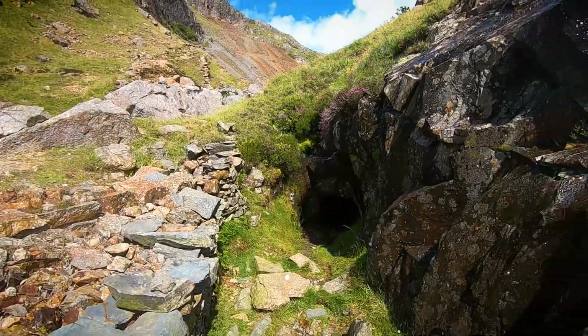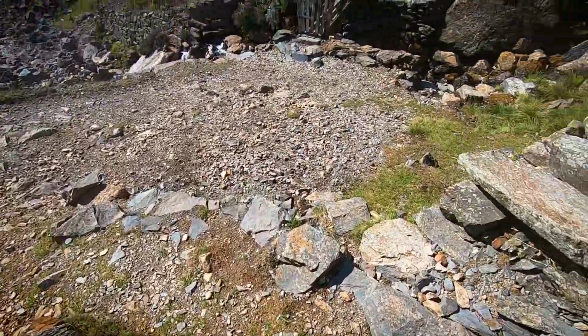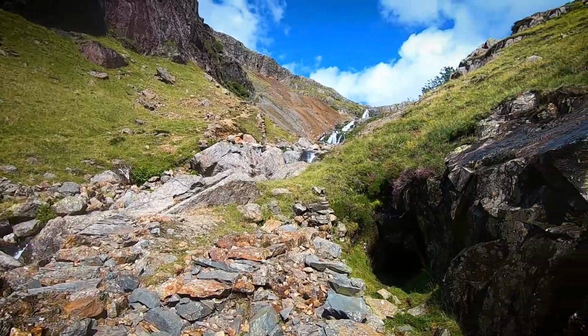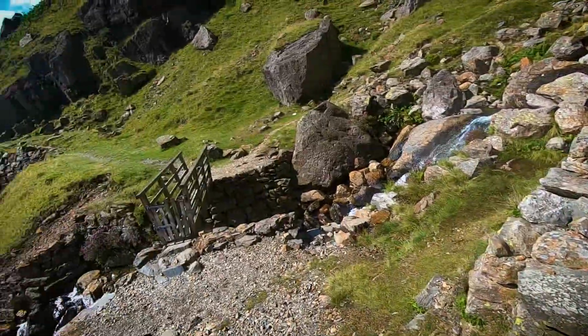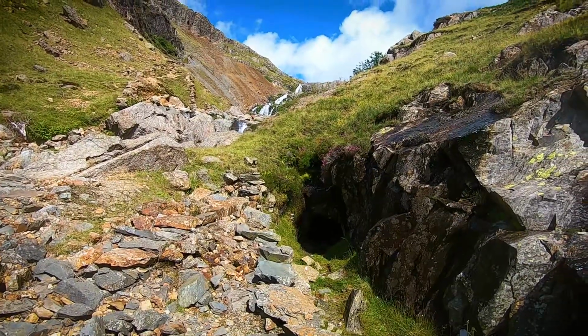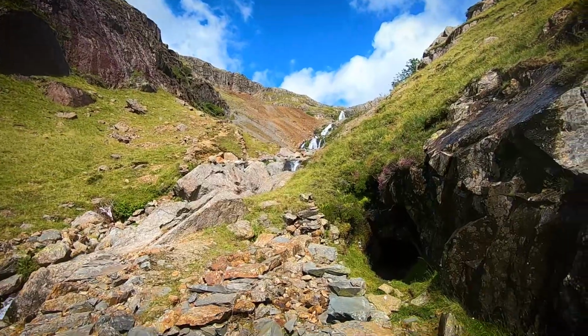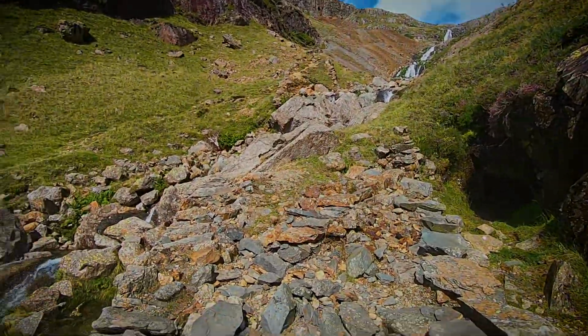Yeah, so that mine goes under the waterfall. They must go under all the waterfalls because it turns off to the left. Gonna have a walk up there in a minute.